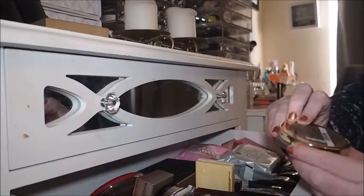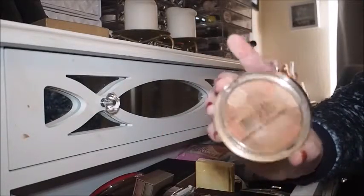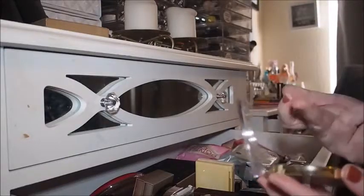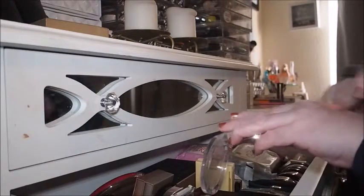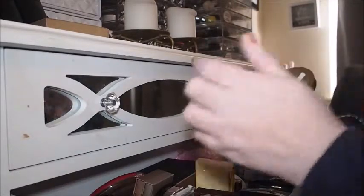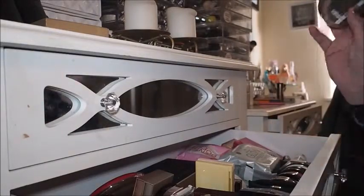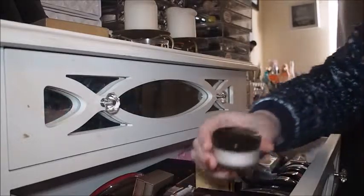Then I've got this. It says it's an illuminating face powder, but I would say it's more of a face powder, if you can see that there. I mean, it does have a little bit of colour to it, but it doesn't really show up on the hand, if you can see. Only shows up a tiny bit. I'm going to keep it because I've not actually used it yet, so I'll keep that one.